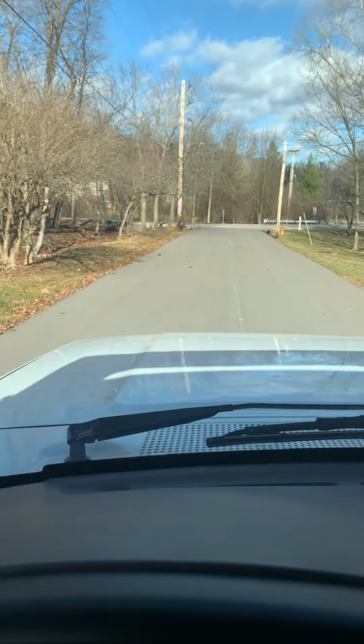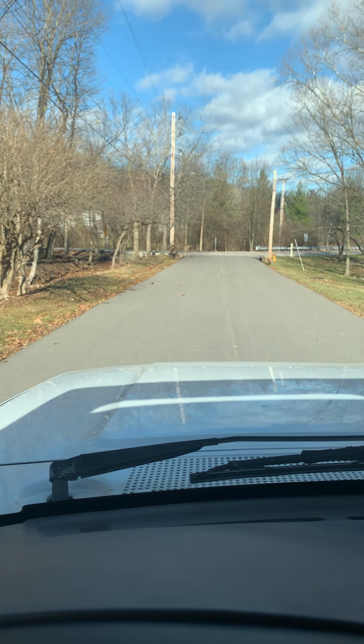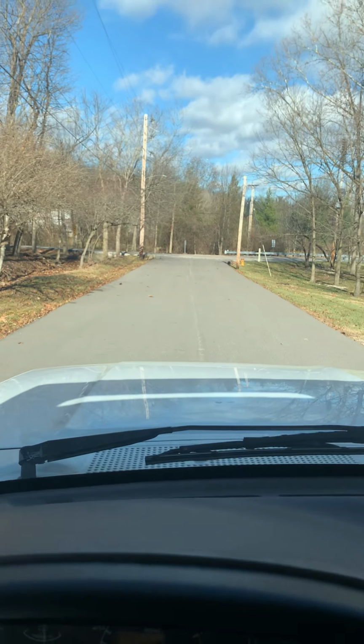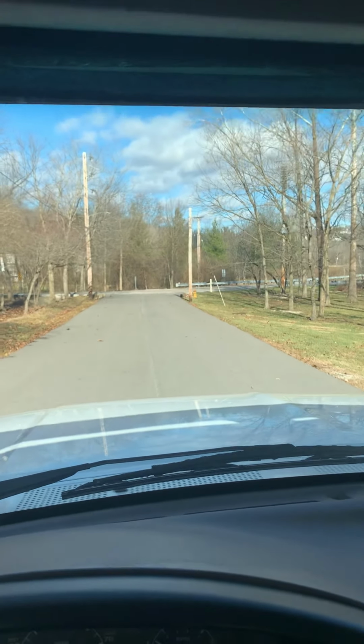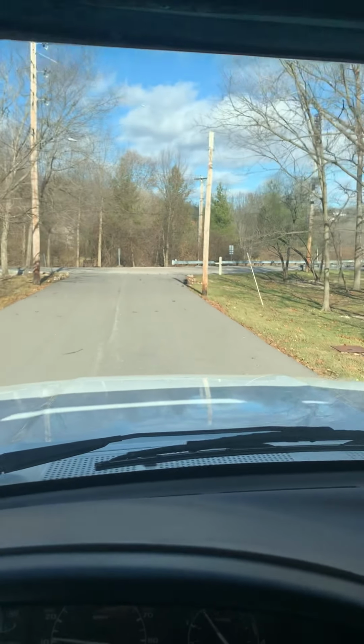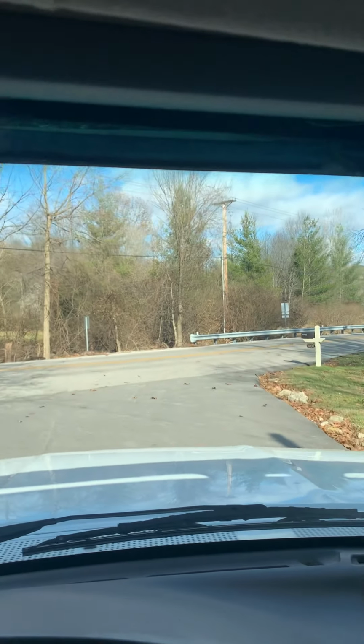It's got all-weather protective mats. It's got 140,000 miles. Truck's pretty much as nice as you can get without being perfect.